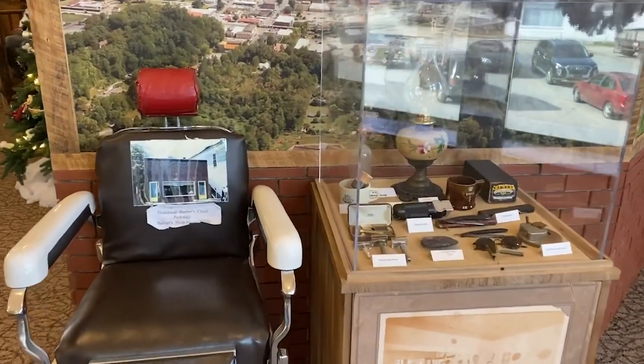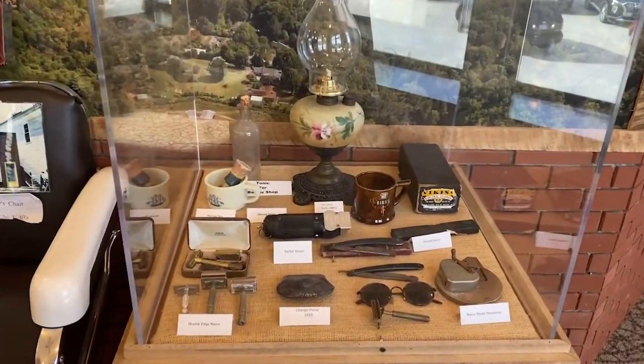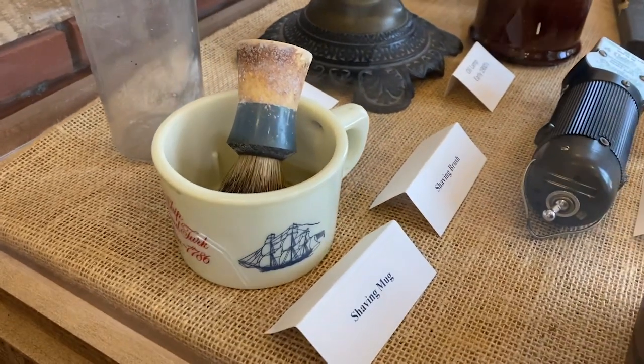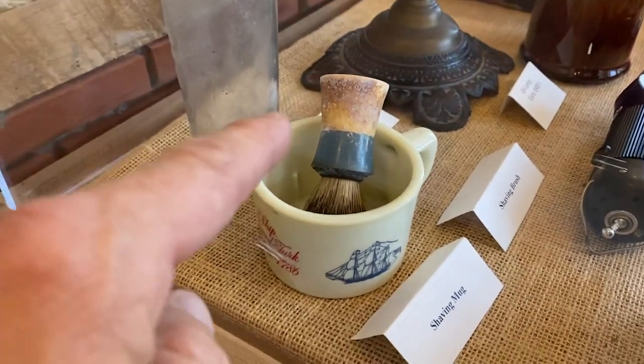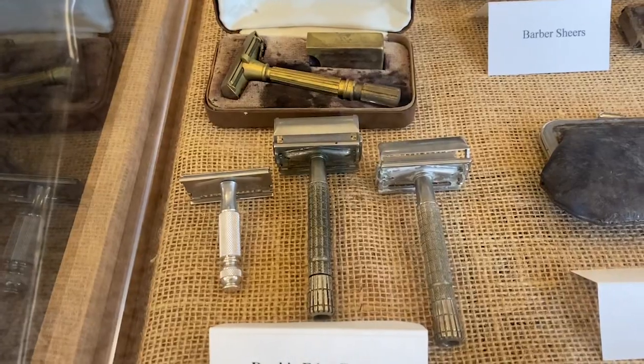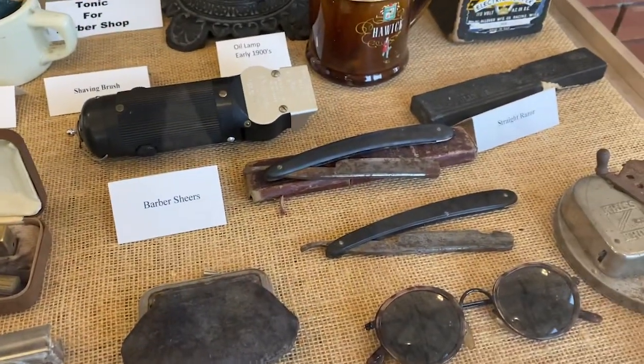Here's an old barber chair. Cool. I have that exact setup right there, and I still use it. And even the handle's doing the same thing. It's weird, but I use it. I haven't used it in a while, but I do use that, and I use one of those straight razor things. Not a straight razor, but one of these. I use one of those, not one of those. A double-edged razor. I don't know why I'm talking about it so much. I barely shave my face.